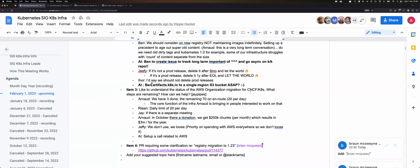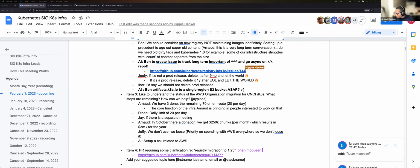That's kind of an internal thing, but I think having visibility on it is also good. Okay, I don't think there's too much to say about this. Any questions about AWS, something like that?